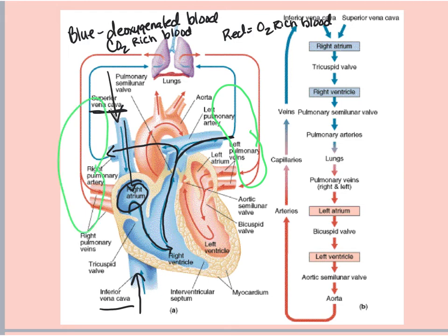It's at that point, remember, that this blood is carbon dioxide rich. So carbon dioxide is going to be dumped and oxygen will be picked up. So CO2 is sent into the alveoli of the lungs and exhaled, and at that same time oxygen is picked up. Okay, cool. Well, now we've got oxygenated blood, and that oxygenated blood is going to make its way back to the heart from both lungs. So from the left side of the lungs and from the right side of the lungs.